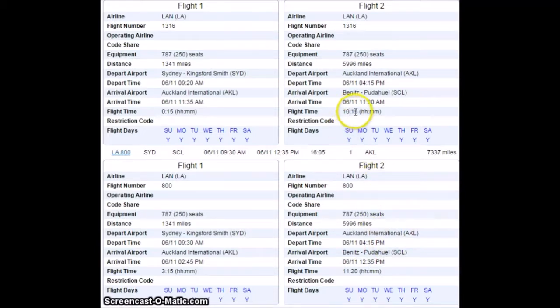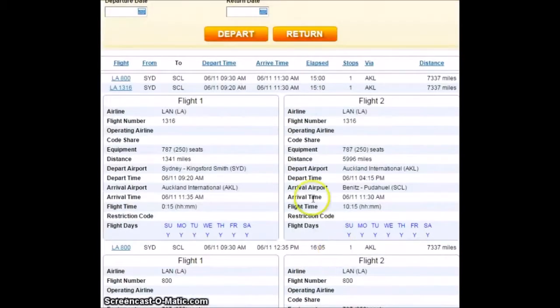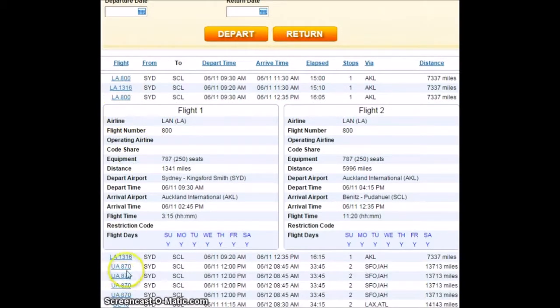Except for this one. This one gets there in 10 hours and 15 minutes, and this one gets there in 11 hours and 20 minutes. So, yeah, same jet, same seats, all that stuff. Now they're just getting sloppy. So now there's two fake ones, and you can see that flight 27 didn't come up. We can close these up, and I'll show you that.